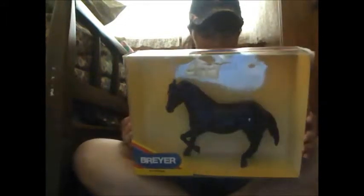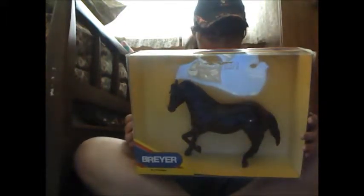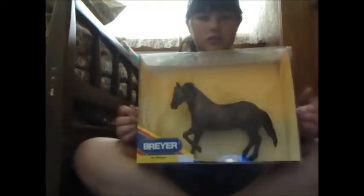I'm also showing... Ooh, gosh, that was quick. I'm also showing Casper. He's in the same mold as Buster, because he's still LSQ in box too. I'm sticking a big stack of Breyers.